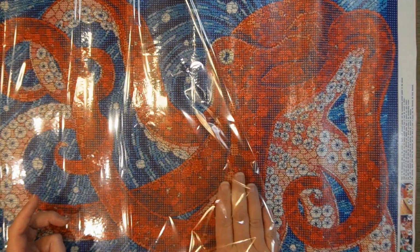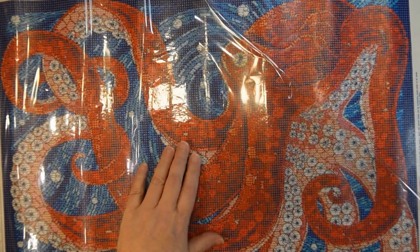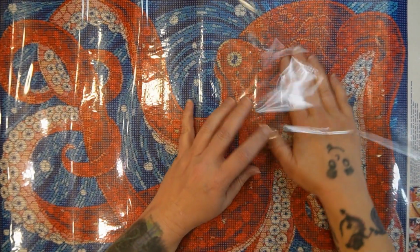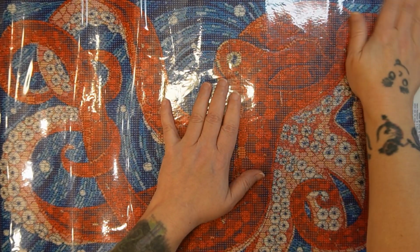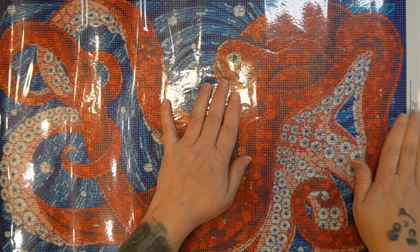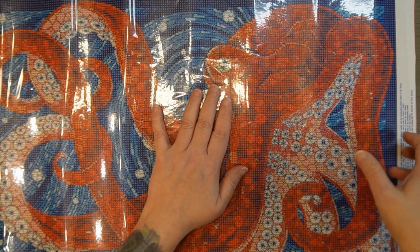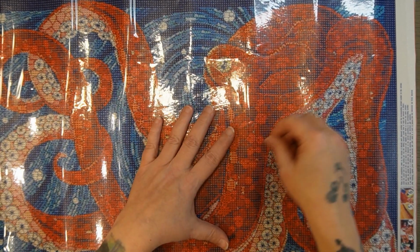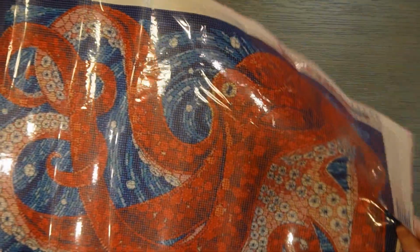So I don't know why they do it that way. If it's a landscape picture, then they should put the symbols in landscape. And this isn't the only company that does it, because I've had a couple of them come like that recently, and I'm just like, what? Why is it like that? I would prefer to diamond paint it this way, rather than this way. You know what I mean?